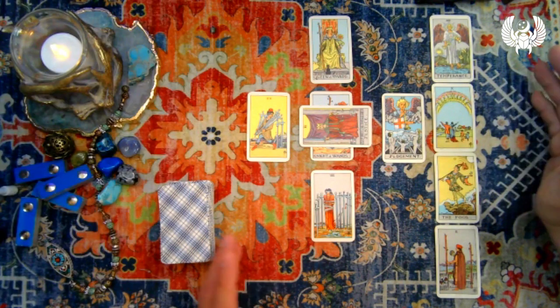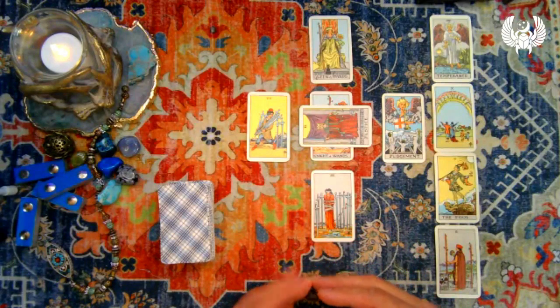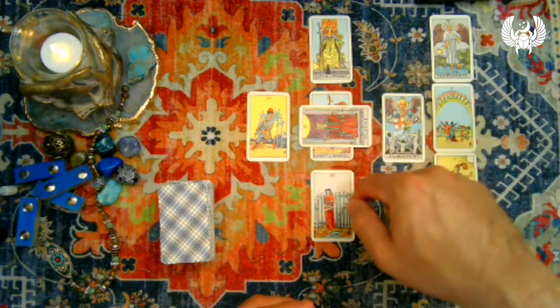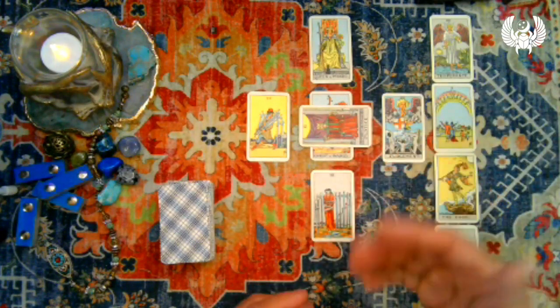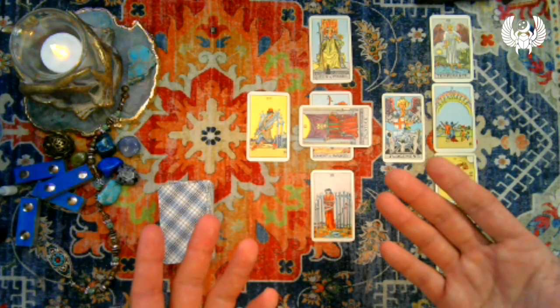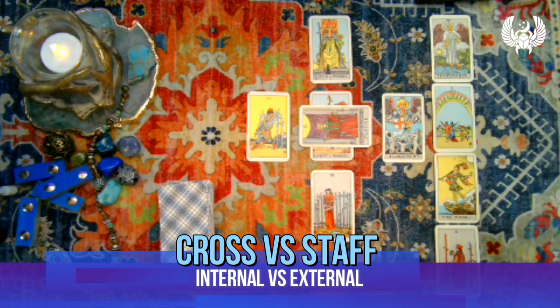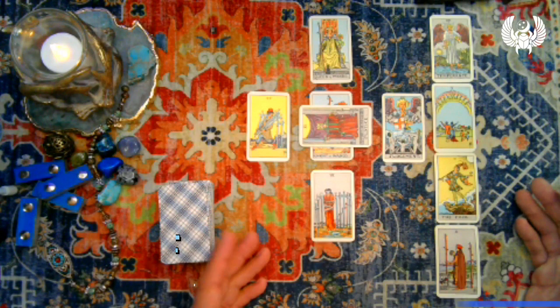Now, let's read the spread in its different parts as previously mentioned. Let's start with the cross versus the staff. As mentioned, the Celtic Cross tarot spread comprises two main sections: the cross, featuring 6 cards on the left, and the staff with 4 cards on the right. Together, these sections offer insights into both internal and external aspects of the querent's life.